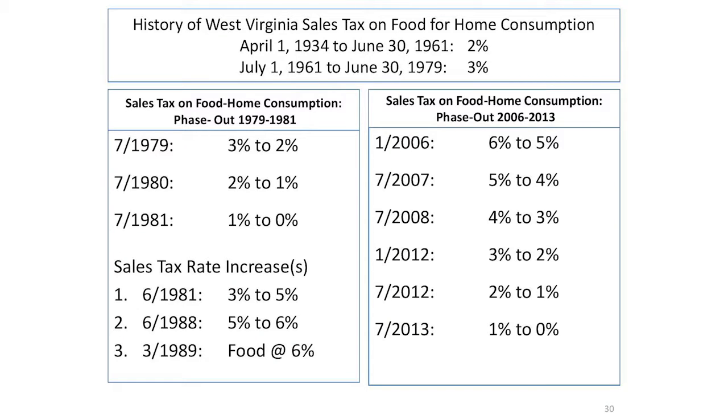In West Virginia, this is the history of our sales tax on food consumption. We phased it out twice. And we phased it out in the late 1970s, went from 3% to 2% in 79, and then eventually to 0% as of July of 1981. At the same time it went to 0%, we raised our general sales tax rate from 3% to 5%. So that any gains from eliminating the regressive nature of food was offset by the higher sales tax rate. And then in 1988, the rate went from 5 to 6. We reimposed the sales tax on food in 1989, phased it out again between 2006 and 2013. It's currently at 0%.